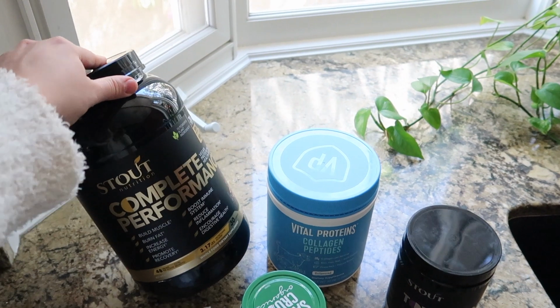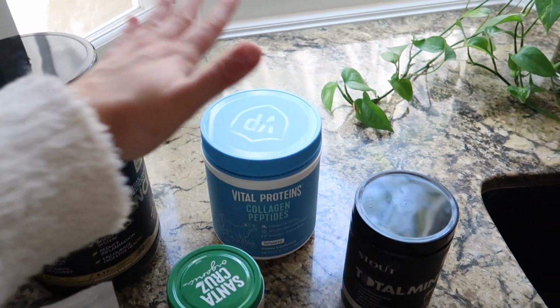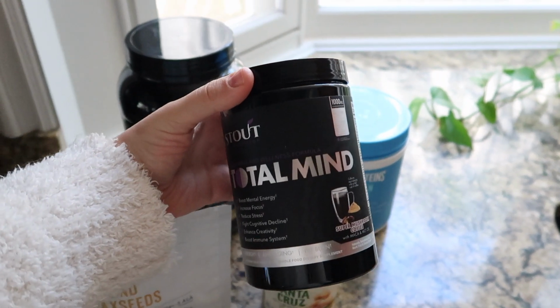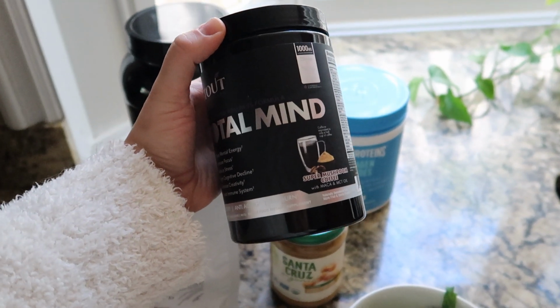I normally do vanilla protein, but today I have cacao. I have my Vital Proteins collagen. This is the reason my hair is so long these days. It's flavorless, so it just works perfectly in this smoothie. I have this Total Mind powder from Stout Nutrition. It's also where I get my protein from. This is a super mushroom coffee powder that has maca and MCT oil.